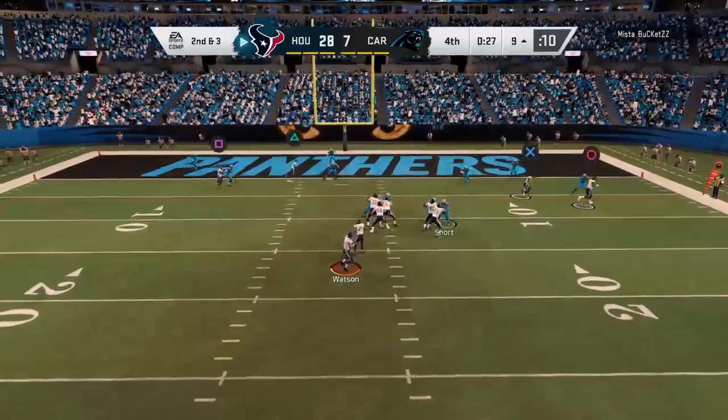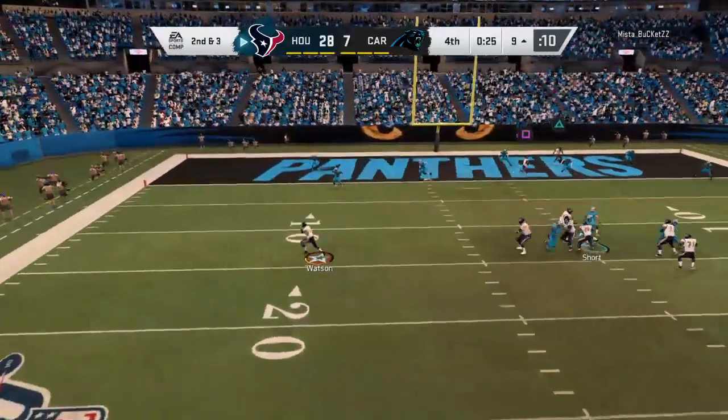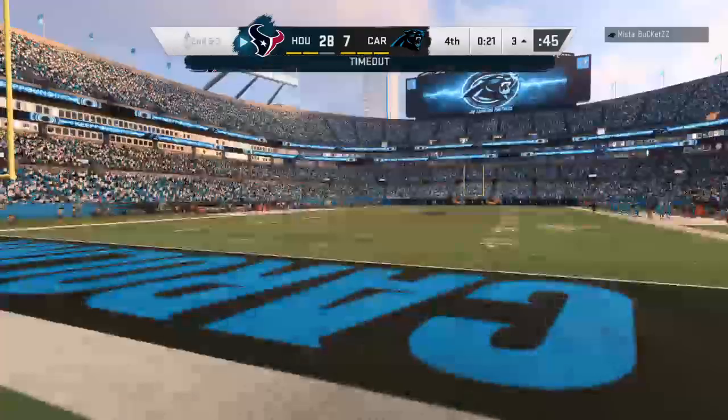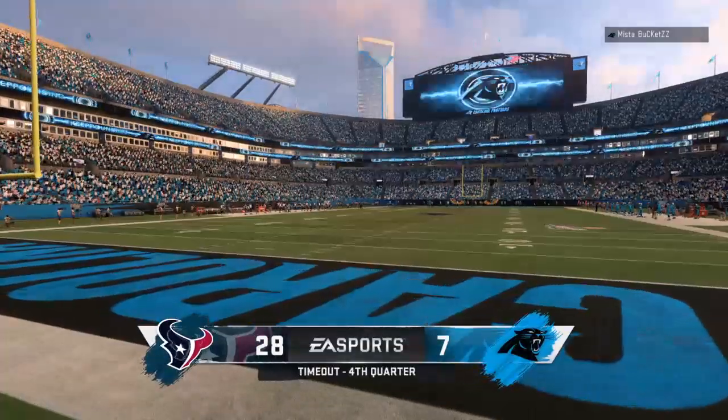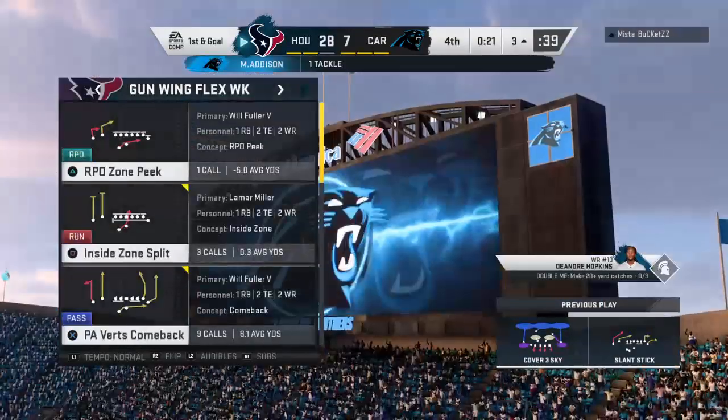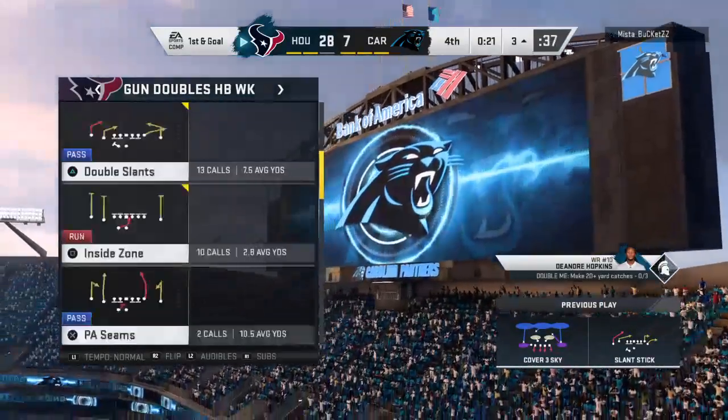To throw again on second down. Watson dancing to his left. And he'll be brought down here at the 3-yard line. Now the Texans will burn the first of their timeouts. That'll leave them with 2 remaining. We'll be back after this.